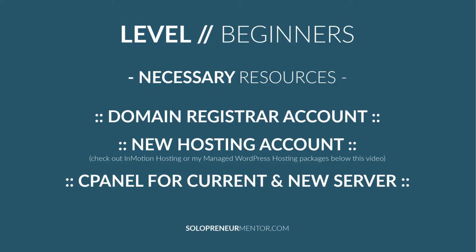Finally, you will need access to CPanel on your current server and on your new server.